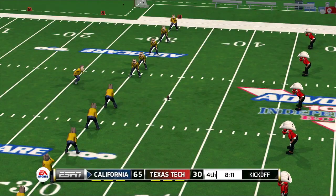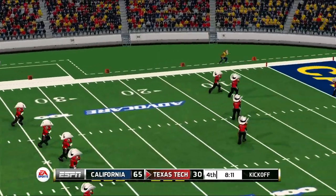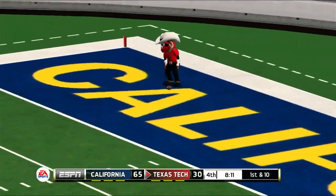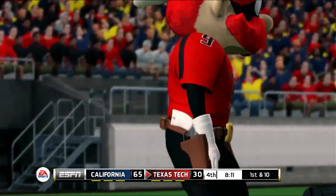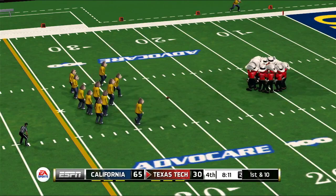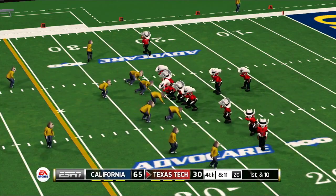Looks like they're ready for the kick. Nice kick, plenty of distance. And it goes into the end zone, down for a touchback. I don't expect any once-in-a-lifetime rallies here, but that being said, we could still see some exciting plays.